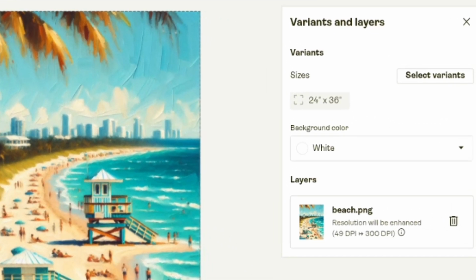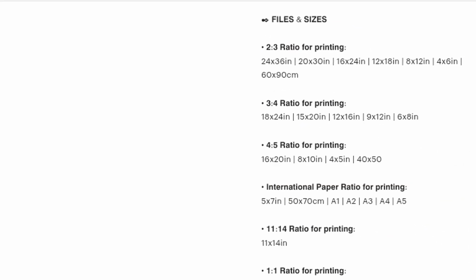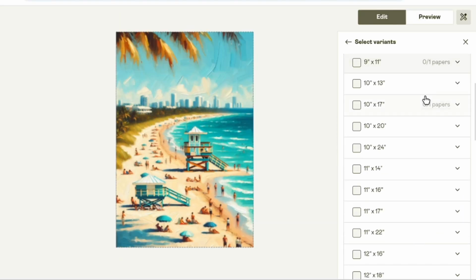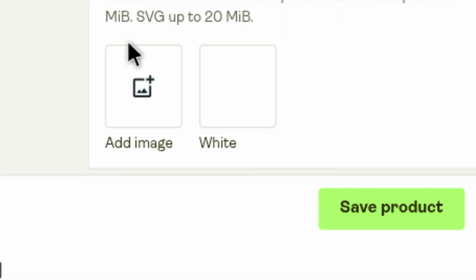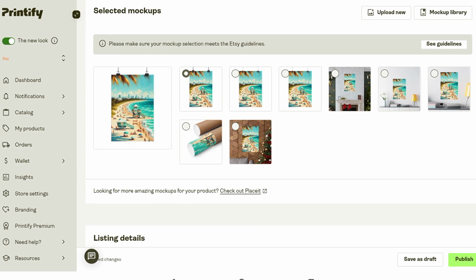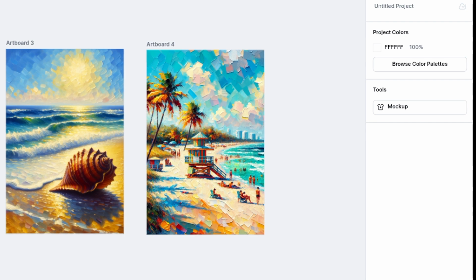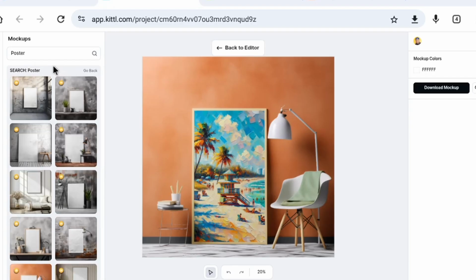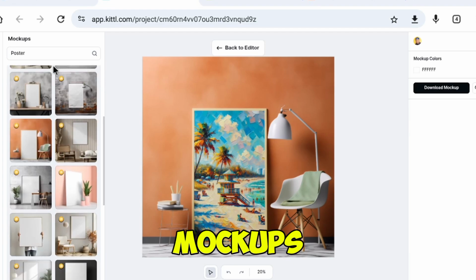On the right side of the screen, you'll see the available sizes. Now to match the sizes your competitors offer, click on Select Variant and choose the sizes you want your design to be available in. Once you're satisfied with the adjustment, click Save. Now Printify will provide you with the default mockups, but you can add more by returning to your design in Kittl and selecting mockups. Then search for poster and you'll find a range of amazing poster mockups to choose from.